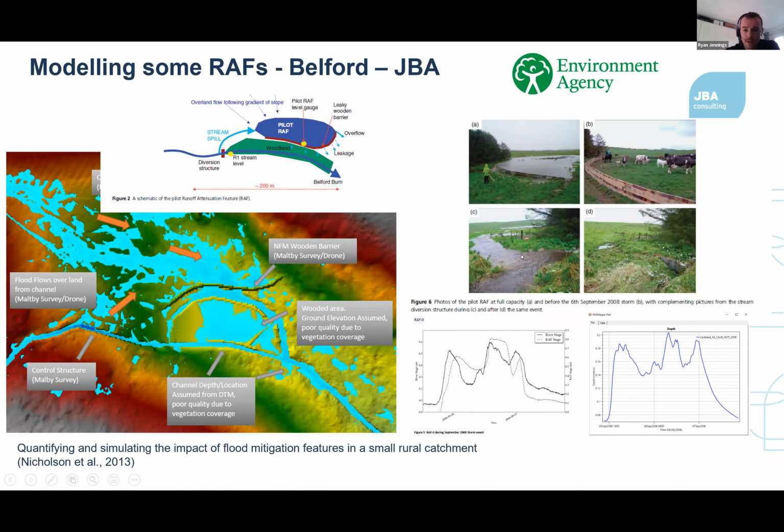But we see the diversion structure in picture number C pushing water out across the floodplain, and we see it storing in picture A as well. And just underneath that, we have some of the hydrographs that were pulled out of the model. On the left-hand side, you've actually got level data within the runoff attenuation feature here, where it clearly shows the RAF filling up and then draining down and filling up again.